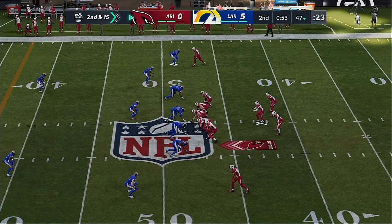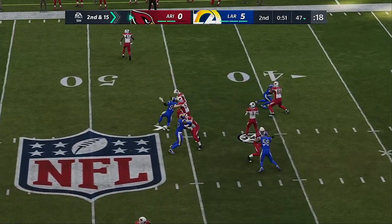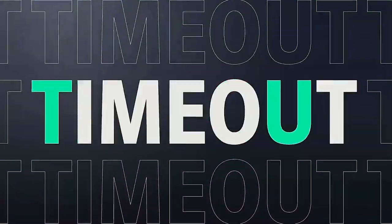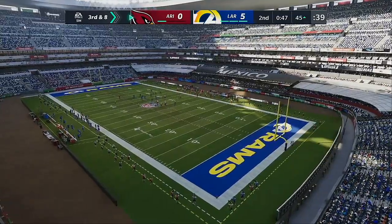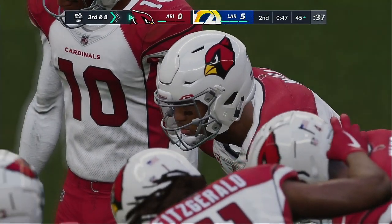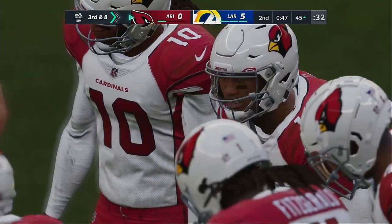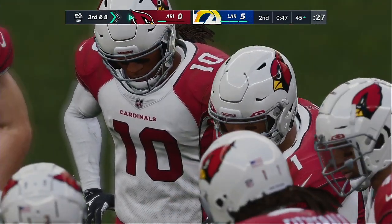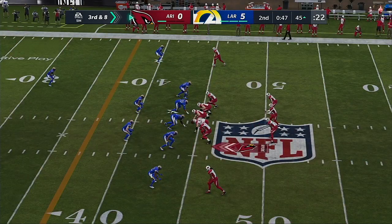Sacks, a growing theme in this first half. This is second and long. Another try after the first down sack. Murray, he'll run it. Now the Cards going to call another timeout, their second, as the clock's going to stop with 47 seconds to go in half number one. And the line to gain here is the 37 on third down.